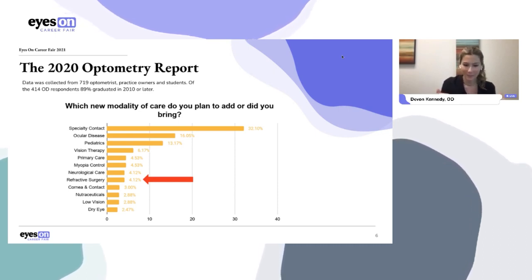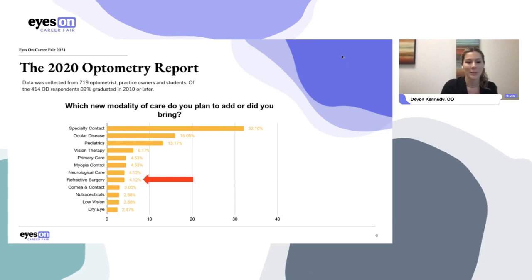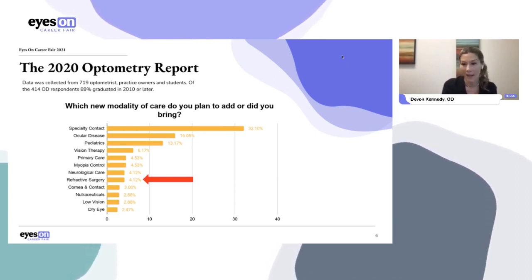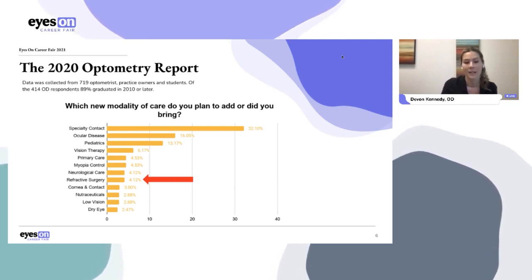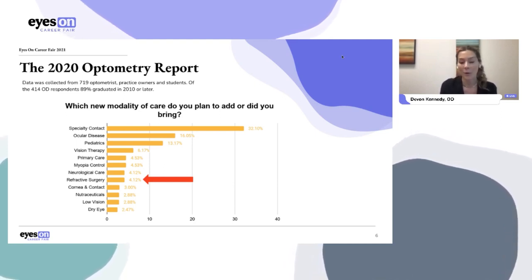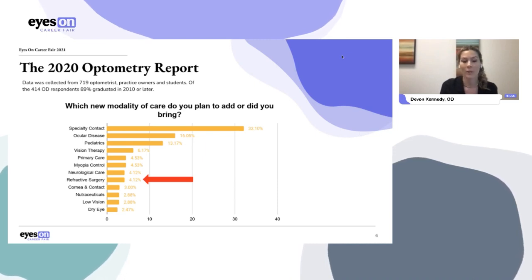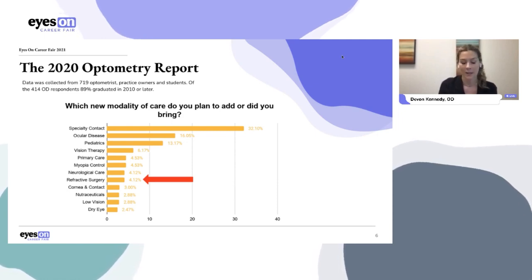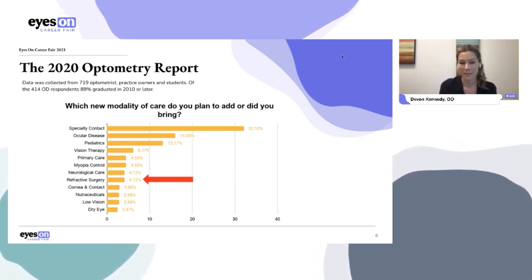And then if we look all the way down towards the bottom, you can see that only 4% of optometrists were thinking about adding a refractive surgery co-management model or a collaborative care model. So you guys are a little bit more of a tough crowd, and I kind of have my work cut out for me. So hopefully I can show why incorporating a collaborative care model is really important, not only to build your practice, your career and clinic, but also to really help your patients.